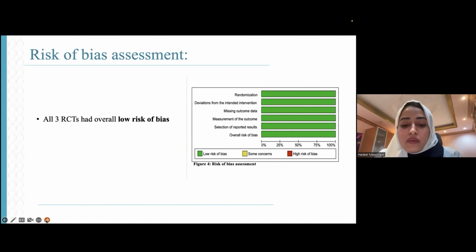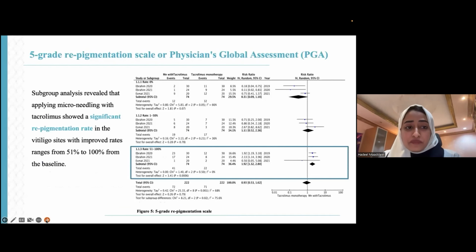Here, as you can see from this figure, all 3 RCTs had low risk of bias according to the Cochrane tool for risk of bias assessment. Then we can move to the bulk of this presentation, which is the meta-analysis. So here you can see the first outcome, which is the 5-grade repigmentation scale, or what's called physician global assessment.